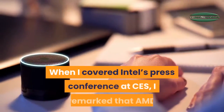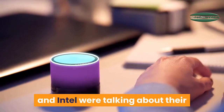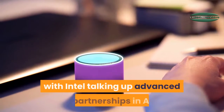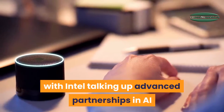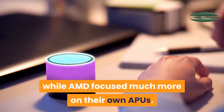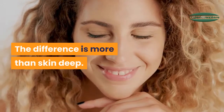When I covered Intel's press conference at CES, I remarked that AMD and Intel were talking about their next-gen products in very different ways, with Intel talking up advanced partnerships in AI and showing off multiple foldable PCs, while AMD focused much more on their own APUs. The difference is more than skin deep.